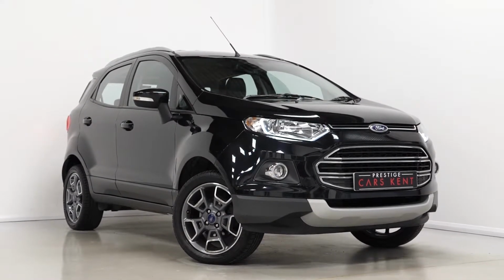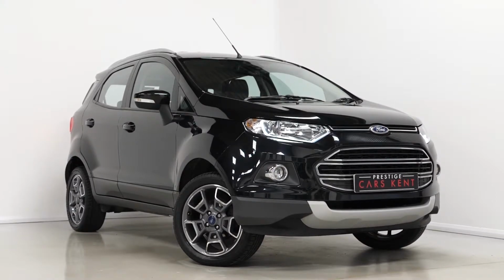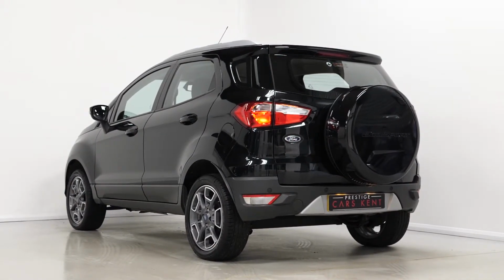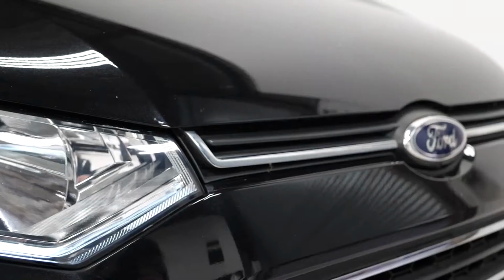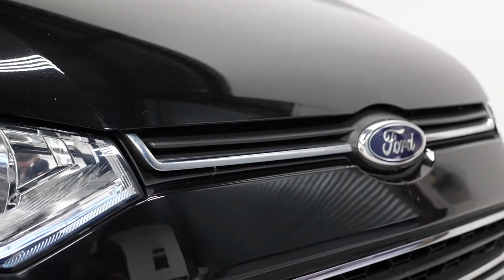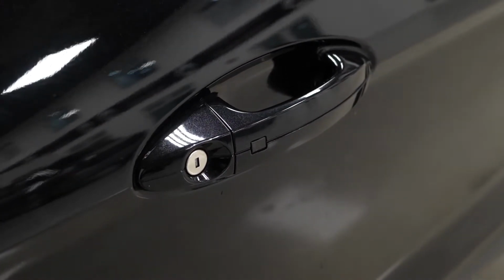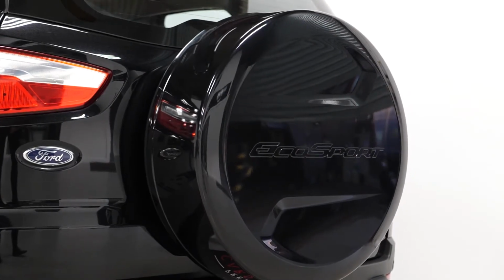This is a quick video walk around tour of our 2014 Ford EcoSport Titanium X-Pack we have new in stock. This is a ULEZ compliant Euro 6 diesel vehicle, and I'm just going to walk you through some of the optional and standard features on this particular car.